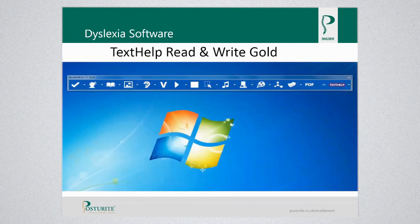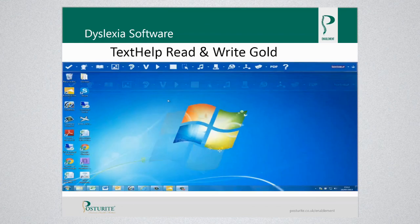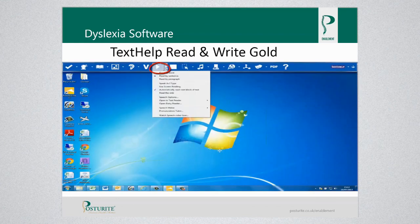To ensure you get the most from your software, each feature has a video tour to demonstrate its use. This is selected by clicking the drop-down arrow beside each feature.